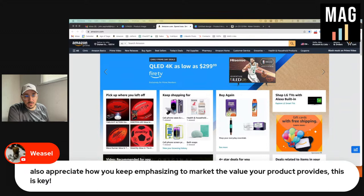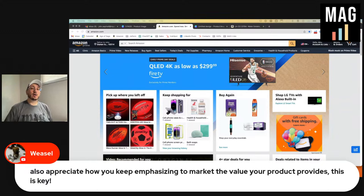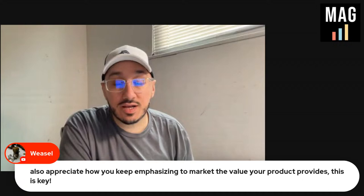Weasel then says, also appreciate how you keep emphasizing to market the value your product provides. This is key. It is, because you can say a million times over, we are the best. You can't hear me? Everyone hears me. Yes, so talking about that is important because you could say we have the most rugged case, we have the lip protection on the case, we have the kickstand, but if you're not giving the value it's providing, why this is important to have, it's not going to help, right? You're just telling people features, not benefits. It's always going to be benefits over features. Benefits over features.